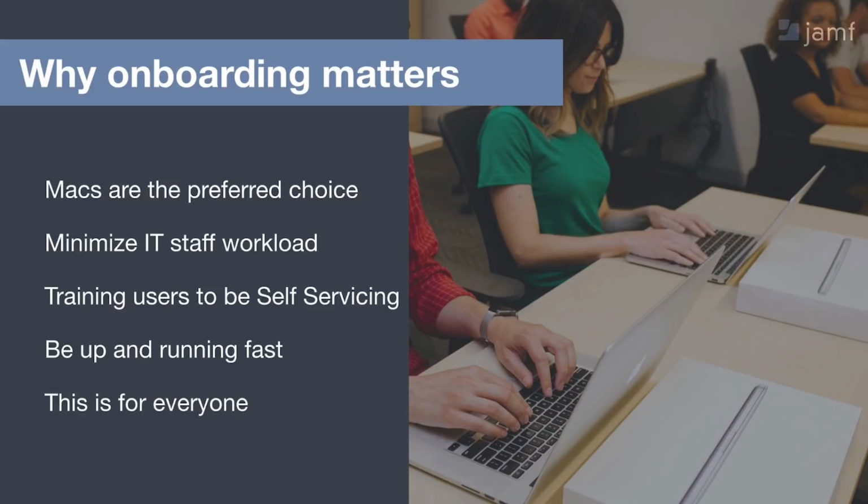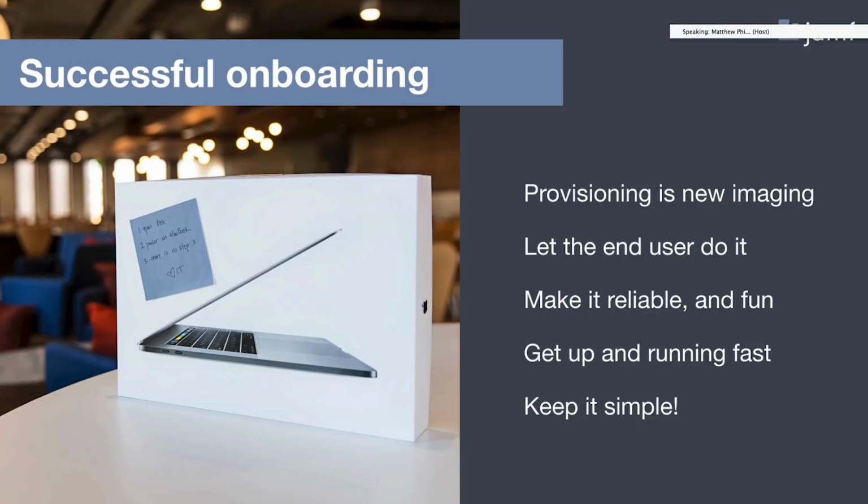We'll talk about successful onboarding. I'm just going to say it. Imaging is dead. You've heard it. We've all heard it. And it's true. If you haven't already, you've got a great reason to change how you're doing it. Get your users to set up their own Mac.